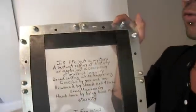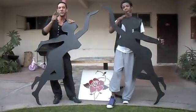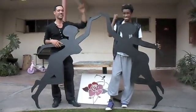I like to make my own frames. Say you have a nice poem that you wrote, so I wrote the poem myself. I built the frame. So I love building things from nothing and making new things. So this is one of my pieces. Making all kinds of fun crafts and artwork is why you guys should pick us to be on the Ultimate Craft Throwdown.